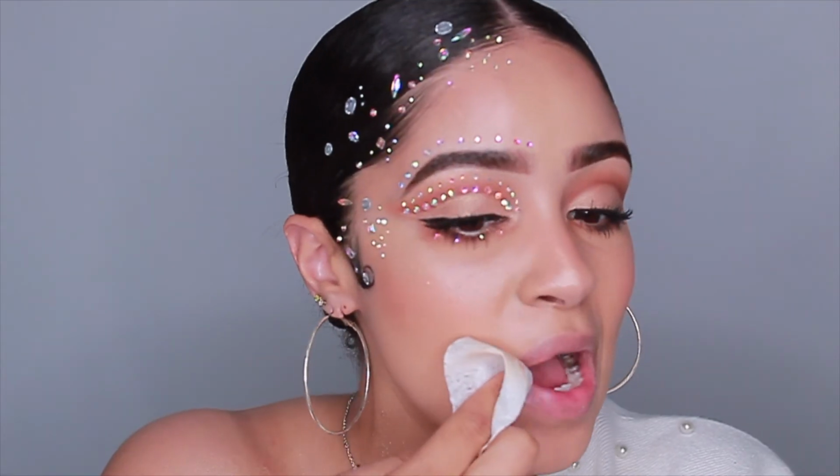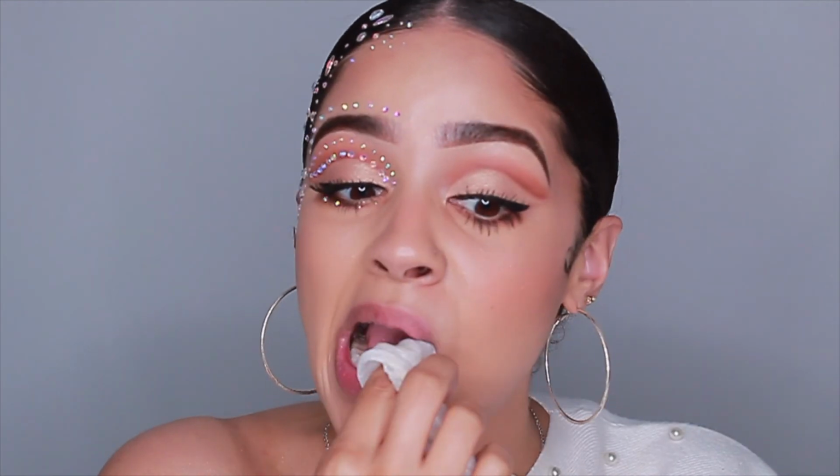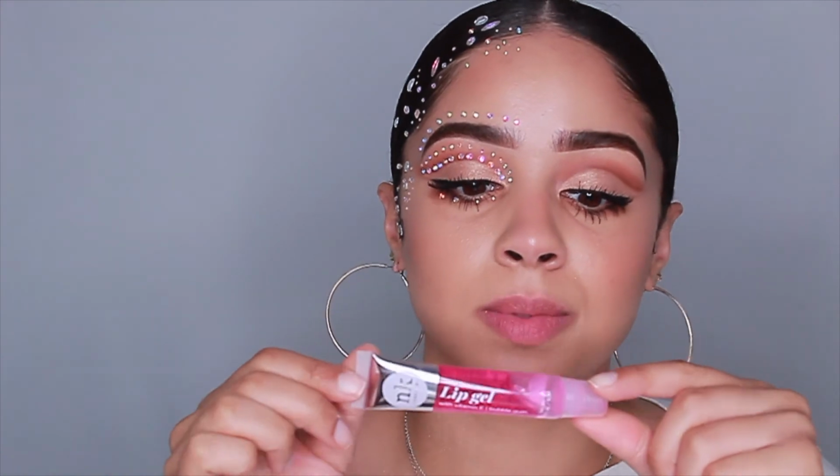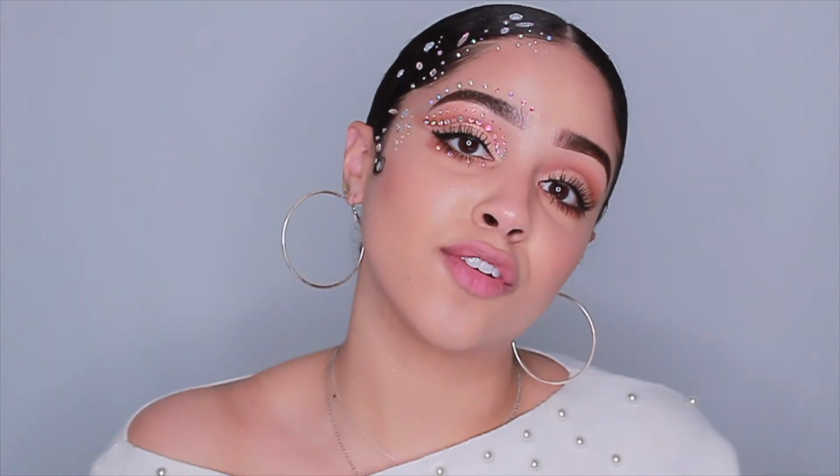We need to do something with these lips. Okay, I'm just going to go in with this lip gloss from the beauty supply store. Flavor bubblegum.